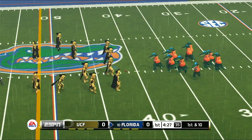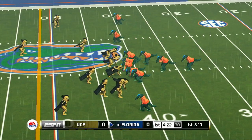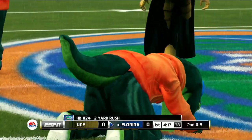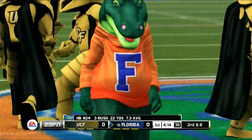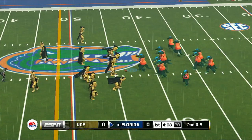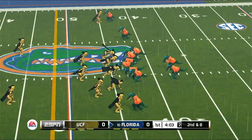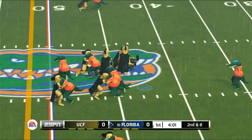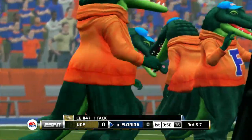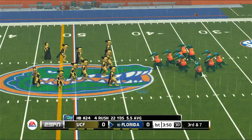From their own 41-yard line, first down. And he makes it out to about the 44-yard line. That's good for a gain of 3 yards. That makes it second and eight. Gets to about the 44-yard line. Third down now, and they need to get it inside the 49.